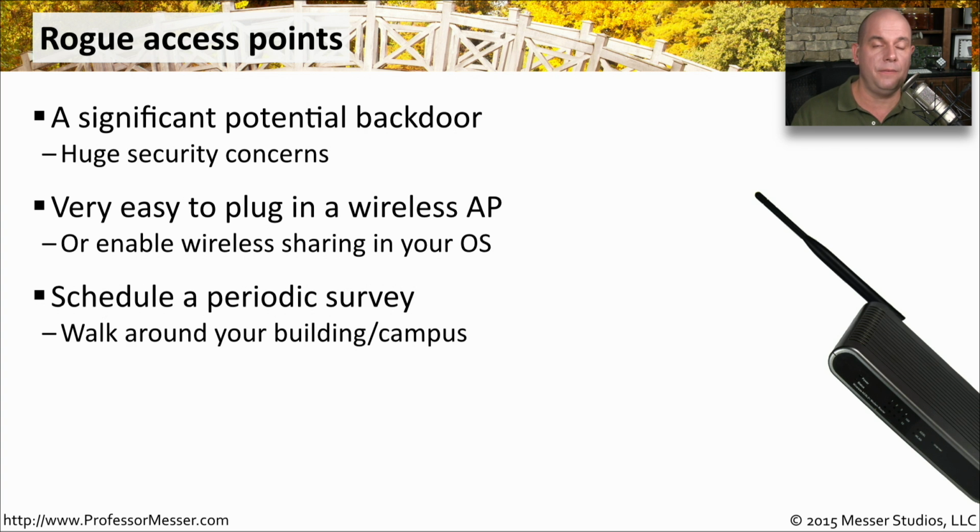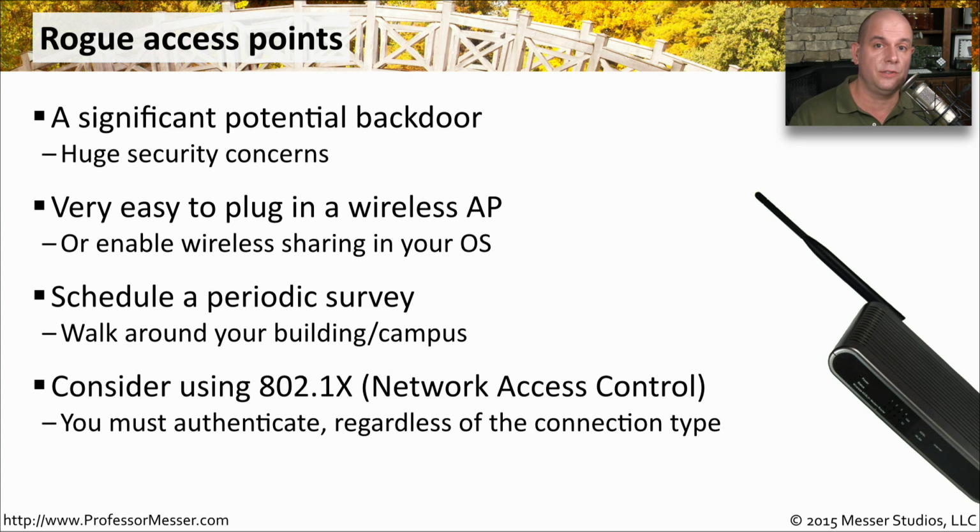And if you were using 802.1X or Network Access Control, or NAC, you would be authenticating everybody who connected to the network, whether they were on a wireless network or plugging into a wired connection. And since your wireless rogue access point would not have a way to authenticate with 802.1X, plugging in the access point would not gain anybody any additional access to the network.